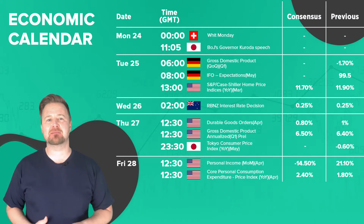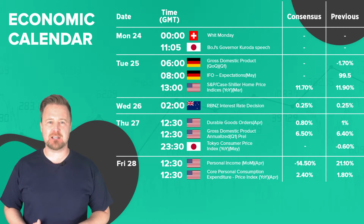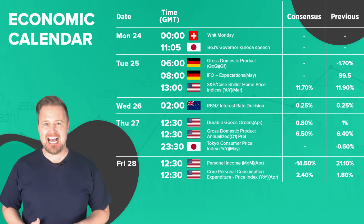Switching over to the economic calendar, take note it could be a slightly slower start to the week in Europe, where many countries are on holiday for Whit Monday. GDP data from Germany and the US will make for interesting comparisons when it comes to trading the respective currencies in the euro-US dollar pair. Remember, you can't compare GDP as like for like because one is quarter over quarter and one is year over year. But the picture we expect to see is one of much stronger growth in the US than in Europe in quarter one.